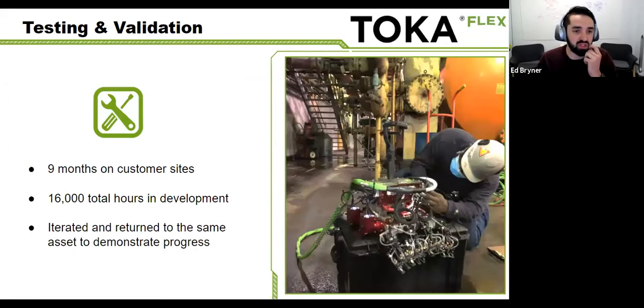And so moving into what have we actually deployed so far? Over the 9 months that we've been developing this system, we've had a total of 16,000 hours in development, and many of those hours were spent deploying the system in various asset classes. We've iterated several times. Actually, on the right here, we're looking at one of the early beta units of the TOKA Flex. I can tell that because of the color of the system being red, versus what you'll see today, which is a clear anodized robotic system that we'll demo for you. But this was one of the early units that we wanted to get out, to make sure that our early developments were working, reliable, and able to maneuver inside of and be deployed on many of the different assets.